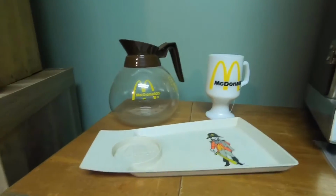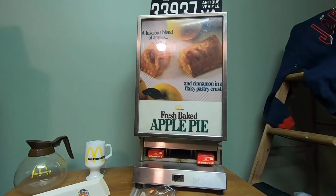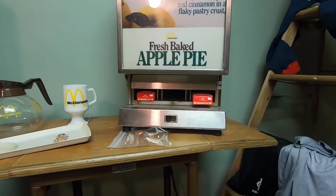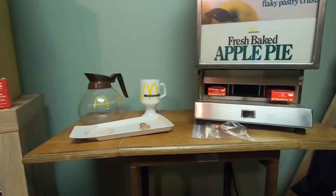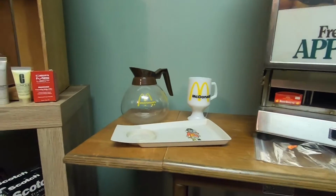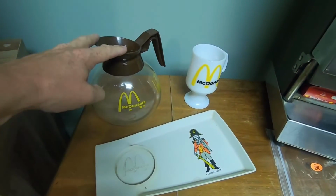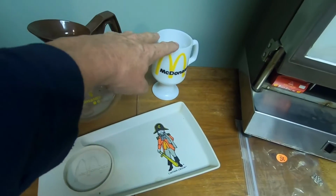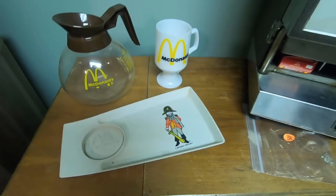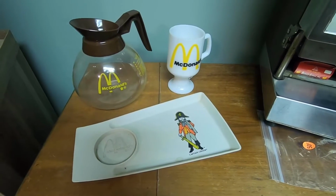Now here is the fun one. So, how often do you come across an apple pie warmer from McDonald's that's working nonetheless and in pretty good condition? And so I paid $30 for this and these 3 items over here. These look like they sell for 10 to 15 plus shipping. I might put them all in the booth. I'm not quite sure yet, but that should go pretty well as well. Maybe make $5 to $10 profit on that.